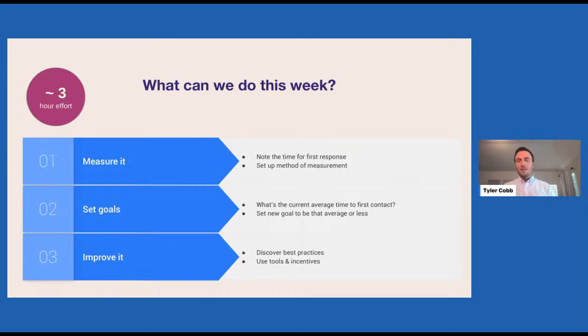So, and then finally, improve it, discover these best practices, and you will likely, to get beyond a certain point, you will have to use tools and incentives to drive substantial improvement. You're going to have to look into automation or tracking software to help notify you and aggregate these leads and make sure that an individual person is assigned and ready to work that lead immediately. Tools will absolutely be critical.